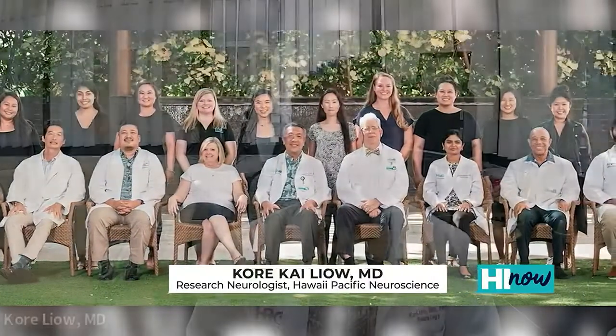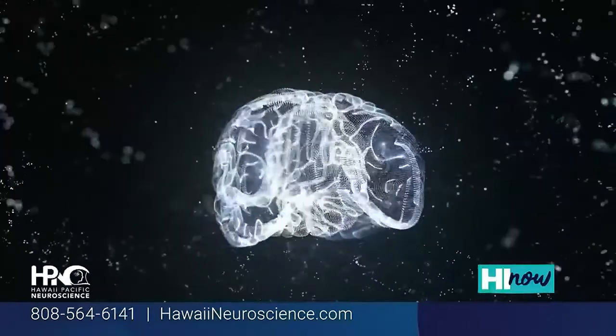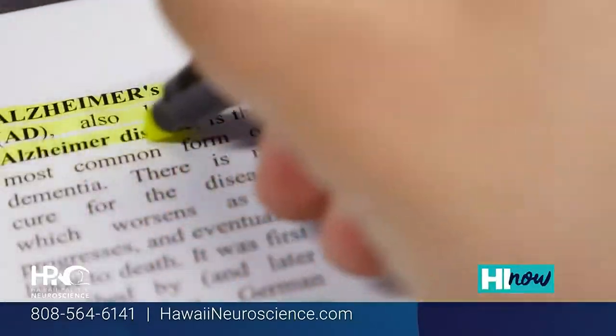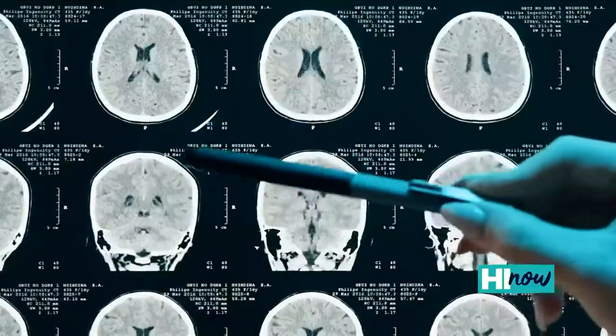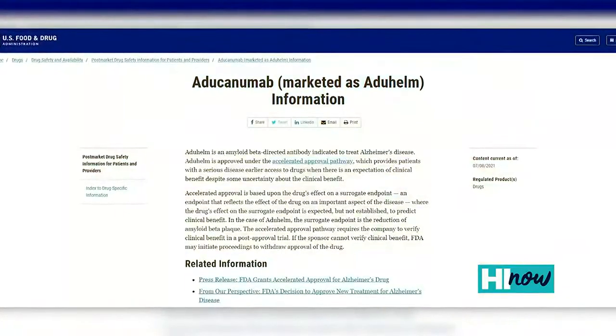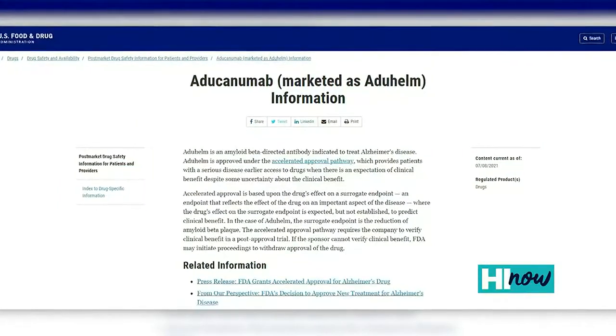Yeah, absolutely. For the last 20 plus years, a challenging disease like Alzheimer's disease never really had a therapy that can really slow the progression. So this is really good news for the 6 million Alzheimer's patients in America that we finally have something that is potentially disease-modifying or neuroprotective. In June of 2021, the drug Aduhelm, or aducanumab, was approved.